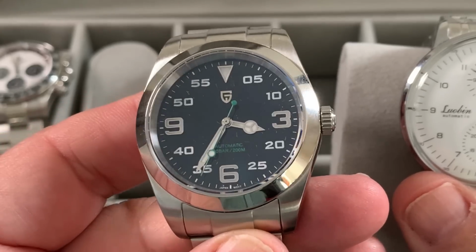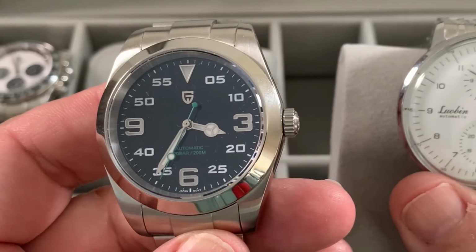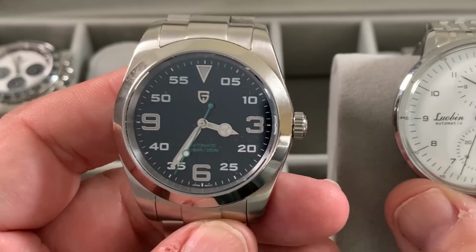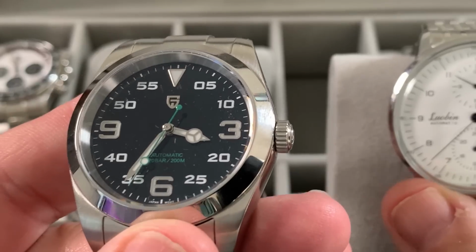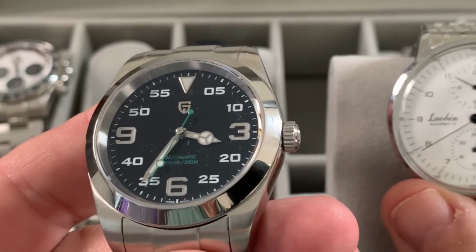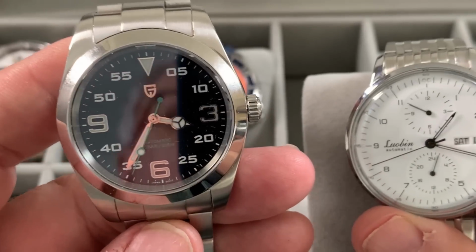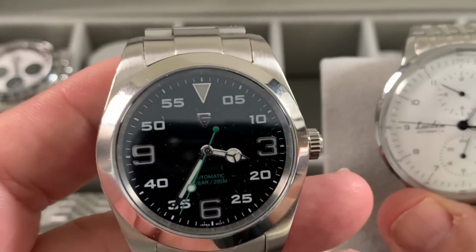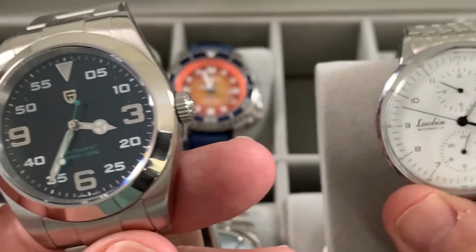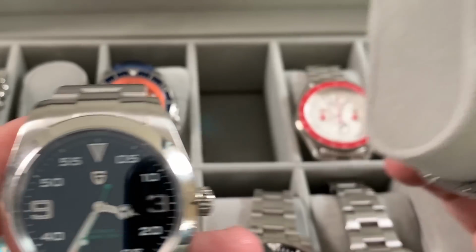Now we know this is somewhat of a copy or a homage, but if you look at this, definitely the 3, the 6, the 9 stand out a lot more. So raised indices I look for compared to a printed. Gives a little bit more value in the budget watch category.